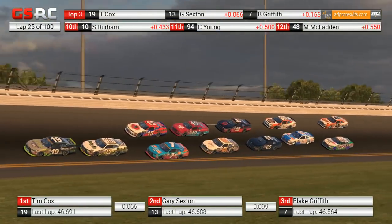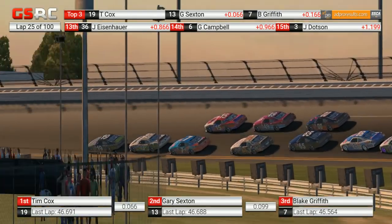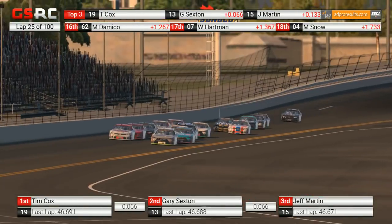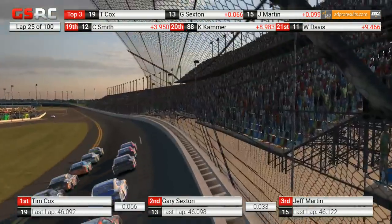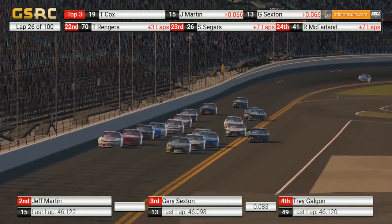The 49 is late to the party here. Trey Galgan trying to give a little help to the 15 of Jeff Martin. They come off four, leading the way. It is Tim Cox. Is anybody going to make a move as they come to the checkered flag? It waves, and let's give points to Tim Cox. I believe that should do it. The yellow flag is out.